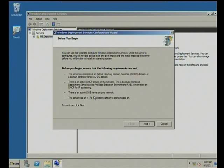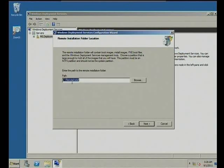And this is just a little reminder you need Active Directory, DNS, DHCP, and an NTFS partition to store your images on. That's what this screen is reminding you. Tell it where you'd like to store your images. I never put them on the same drive as my operating system. That guy's busy enough, so put them on another drive, and you're going to be amazed at how much hard drive space you eat up really, really quickly.